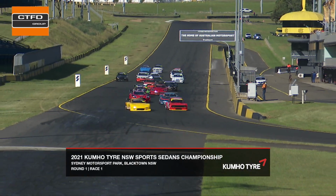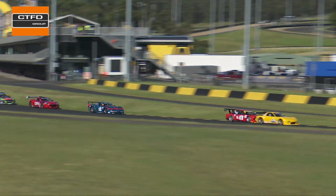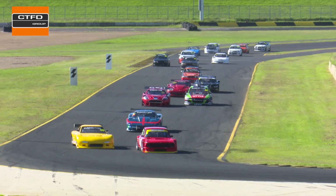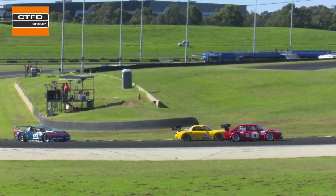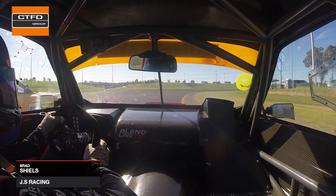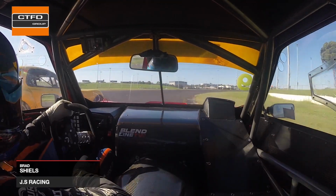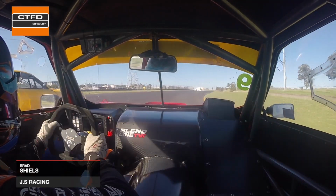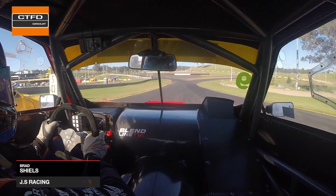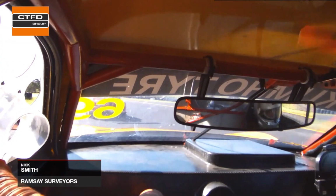And as the field storms into turn one, you can see it's Nick Smith going around the outside. A great move there, Gary. Yeah, very different looking grid to what we've seen in 2020. Nick Smith back up the inside. The Nissan turbocharger, a bit of a bump with Shields. Brad Shields was off for pole, of course, and now he's got a real fight on his hands with Nick Smith in that RX-7, as I said before, Nissan-powered turbocharge, and he's really taken it up to him.